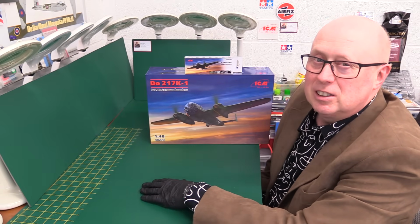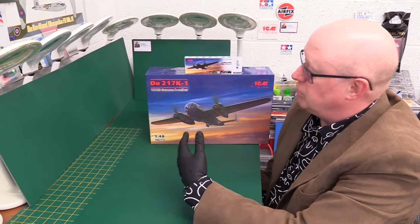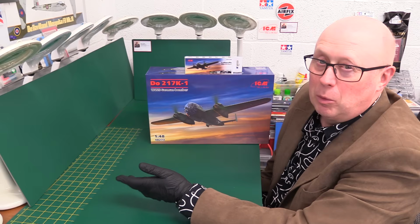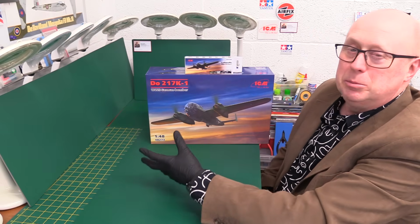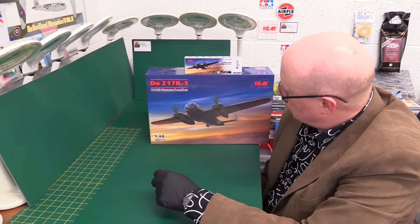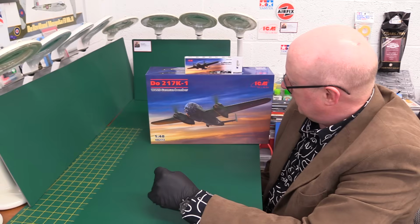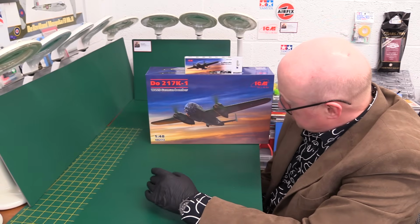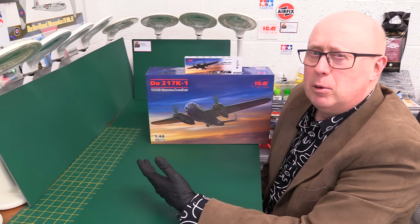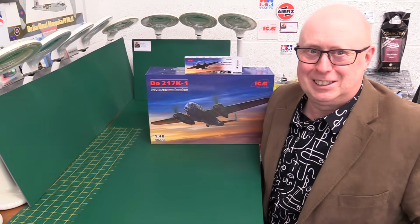The very latest kit from ICM in the Ukraine. It's their brand new Dornier Do 217K-1. So this is the development of the Dornier 217, of course, but with this great big glasshouse cockpit that they've developed to be more suitable for having a gunner in the front and a bomb aimer and observer, etc. They use them for bombing as well as reconnaissance and all sorts of things. Just gave it a bit more flexibility. My only concern with this kit is you're going to need a mask set for this one, I think.